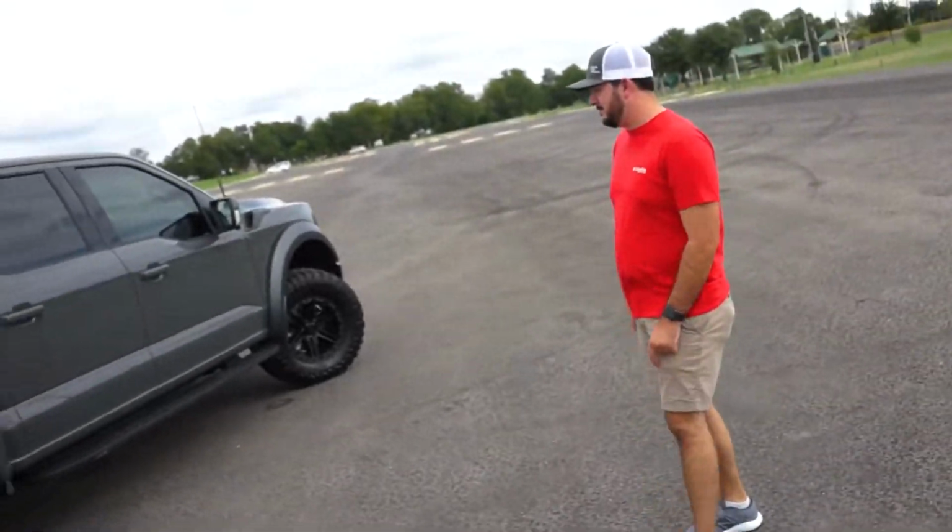You've got to expect there is a lot of body roll. It's still, what is it, 5,700 pounds, 5,800 pounds. It's still a pretty heavy truck, lighter than my truck still, but it is a big truck. You're gonna get some body roll, to be expected.